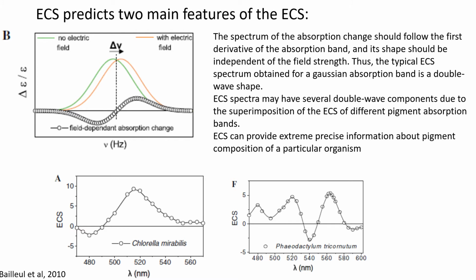Now, for representing the electrochromic shift, we take the first derivative of this absorption change. If you look carefully, this spectra is a Gaussian spectra, right? So if you do a derivative of this spectra, you get a double-waved component. As you can see by the circular line that depicts the field-dependent absorption change that had occurred during the ECS spectra calculation. That's why on the y-axis of the ECS spectra, here we have shown the difference in the energy with respect to the frequency of the shift presented in the x-axis.